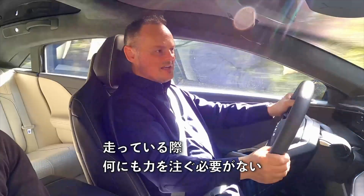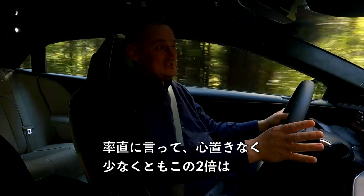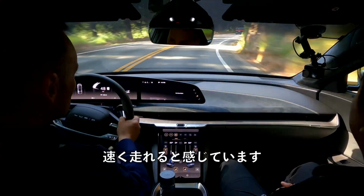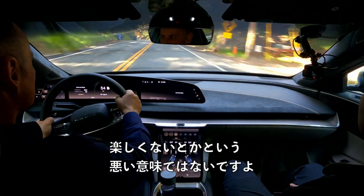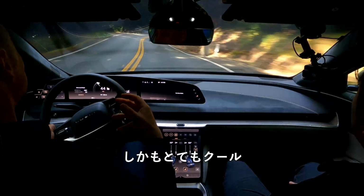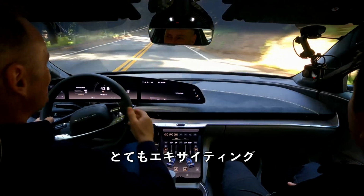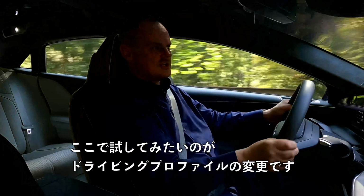I don't feel as if I need to put any effort into this at all. And bluntly, I feel like I could go at least twice as fast as this without in any way being bothered about it. And I don't mean that in a bad way, as in it's not exciting. It's very exhilarating and just really cool, because what you're experiencing is technology that just works. And that's really exciting.